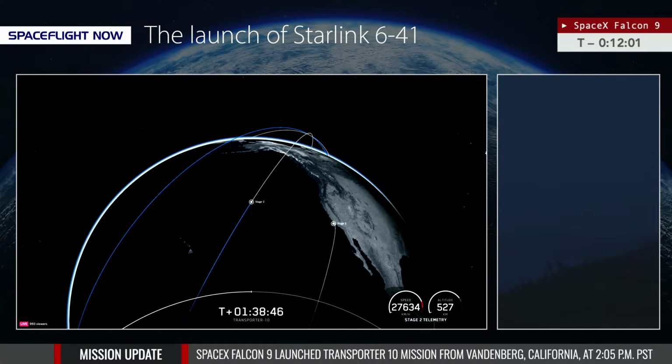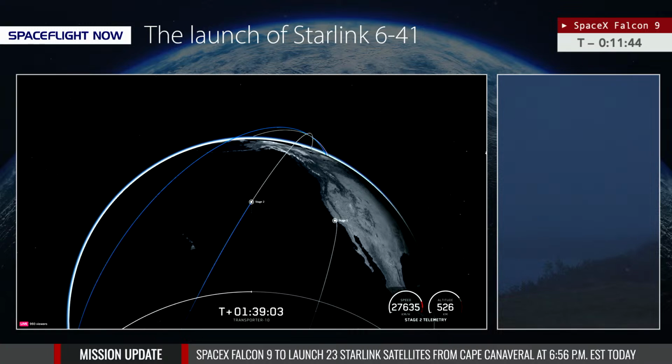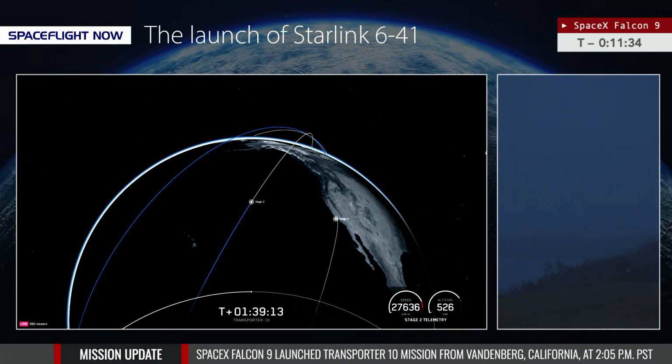They've launched the Transporter 10 mission, which is currently in the process of making its payload deployments. It's preparing to launch the Starlink 6-41 mission, and also down at Starbase in southern Texas, they are reviewing data from a wet dress rehearsal where they loaded more than 10 million pounds of propellant on board the Starship and Super Heavy booster in preparation for the third flight test of the Starship vehicle. So lots going on with SpaceX also.